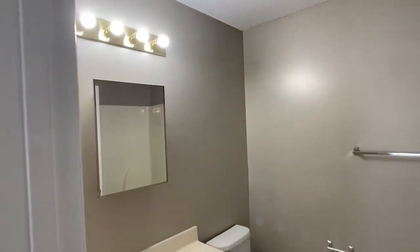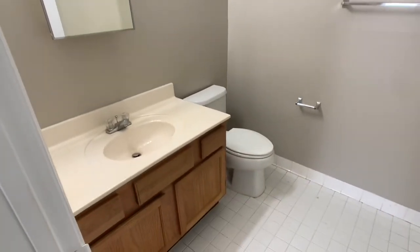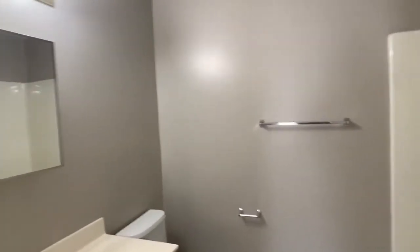And pretty similar bathroom to the other one. Good size vanity, tile floors, and then tub shower combo.